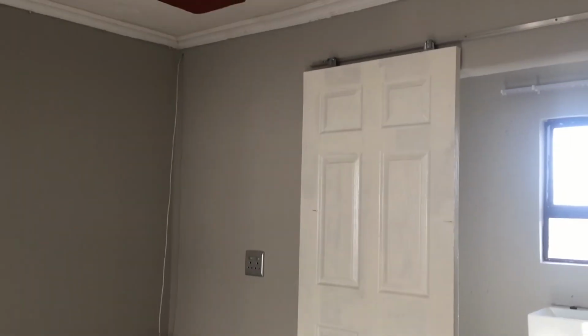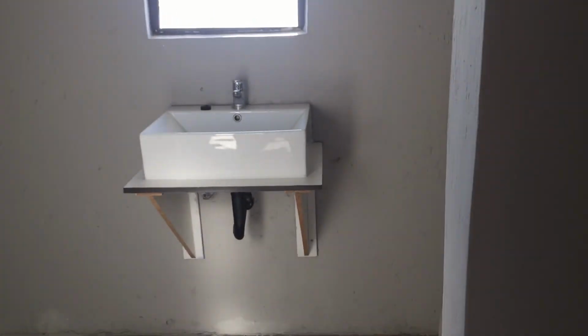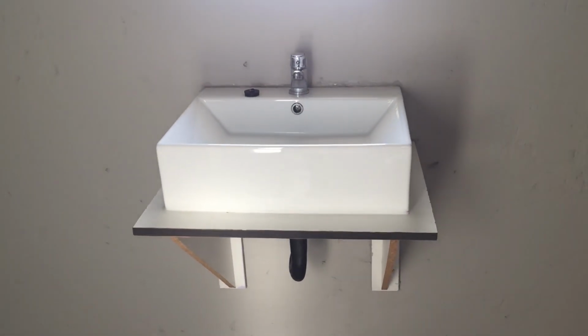And then we go to my favorite part of this whole apartment. We've got a barn door here that we will open, so it slides across to sit like that. Then, as we walk in, the first thing that greets us is this gorgeous square of sink.